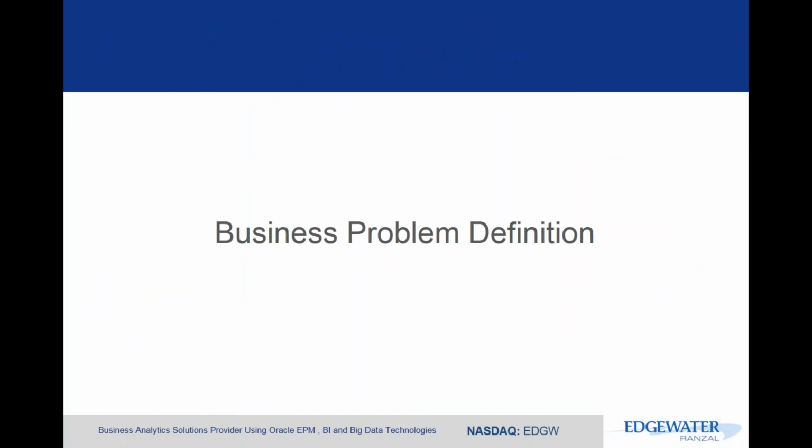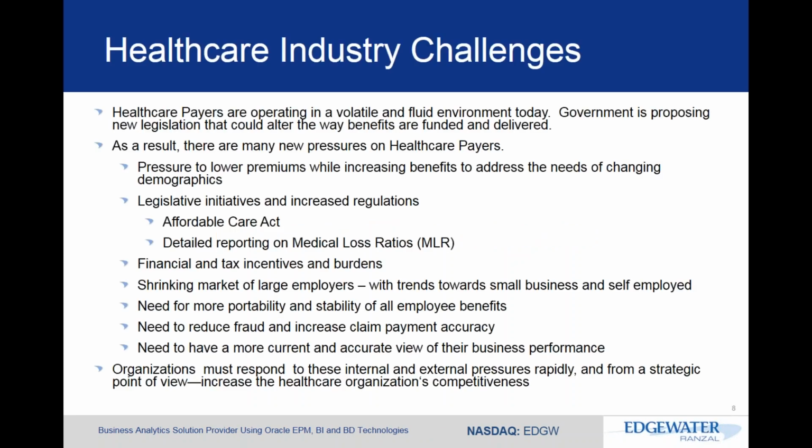So with that, I'm going to turn it over to Russ Papparotto. Again, really excited to have him here with us today. He's going to talk a little about some of the business challenges faced by healthcare payers, the things that they're looking for in performance management solutions. With that, Russ, I'll turn it over to you.